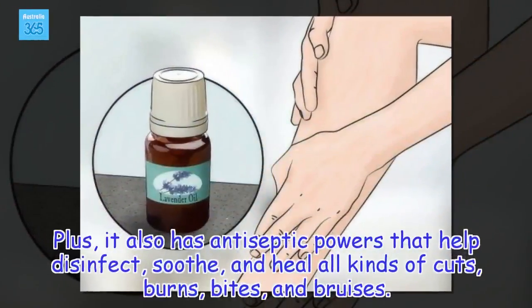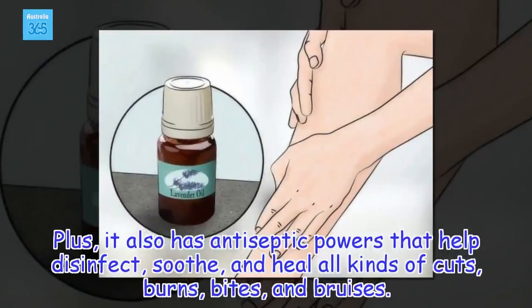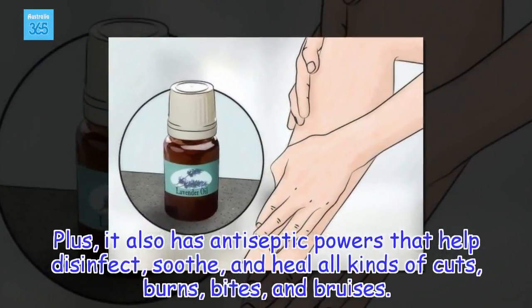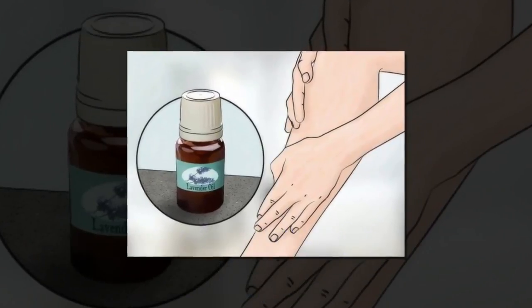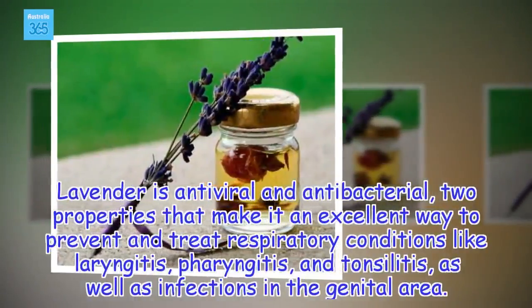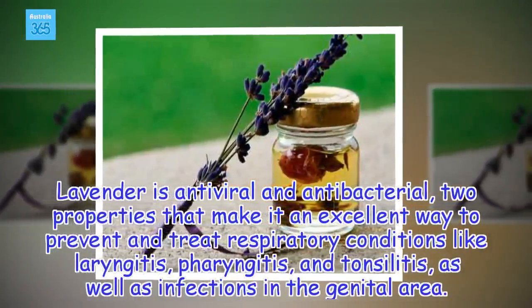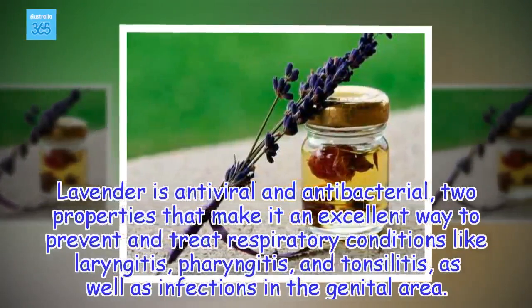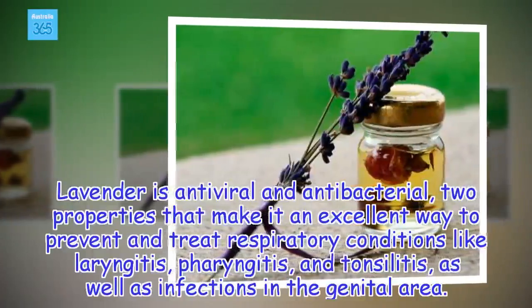Plus, it also has antiseptic powers that help disinfect, soothe, and heal all kinds of cuts, burns, bites, and bruises. Lavender is antiviral and antibacterial, two properties that make it an excellent way to prevent and treat respiratory conditions like laryngitis, pharyngitis, and tonsillitis, as well as infections in the genital area.